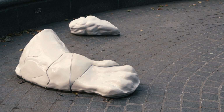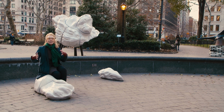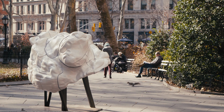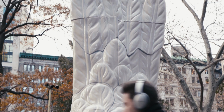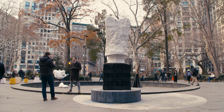Even though this came from the image of a paw, I always saw it as like a boulder, like a New York City version of a boulder. It's a manufactured version of nature. A park isn't really nature, but it's an idea about nature. And so this is an idea about a feather.